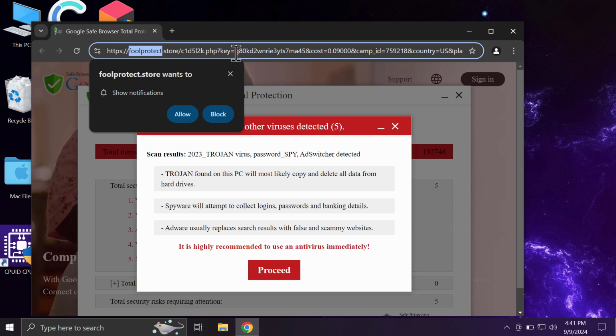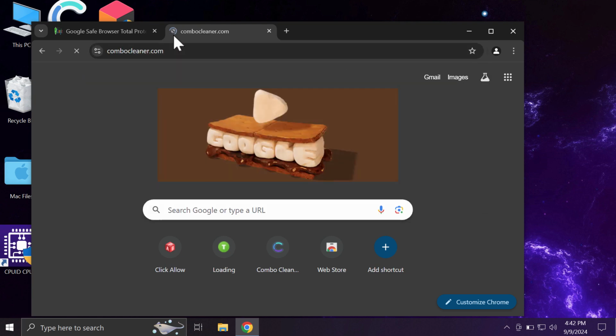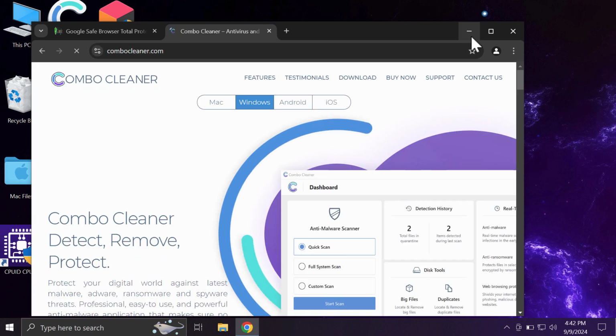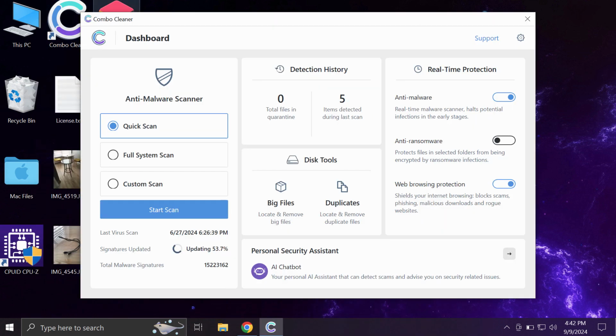If you see such pop-ups by Foolprotect.store, don't trust them and leave this deceptive page. Don't tolerate such pop-ups. I recommend you to research the system with Combo Cleaner, so go to the website combocleaner.com, download the application, install it, and then once the software is successfully installed, start carefully investigating your computer. Combo Cleaner will definitely help you to detect and then eliminate all other threats from your device.